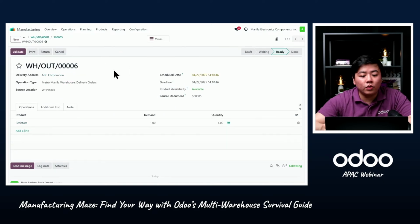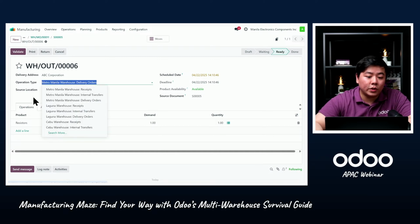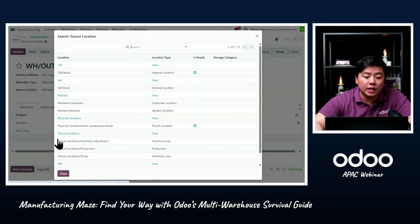Okay. So head over to delivery, smart button, and over here, makikita natin yung mga iba't ibang fields, no, that you have to take note. So right now, we have yung Metro Manila warehouse natin, which is going to be our operation type for delivery orders. And also over here, source location, you can see as well kung saan natin kukunin, no, yung finished goods, or let's say kung saan yung sinistore siya mismo sa inyong software.